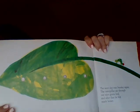Well, in this book, the problem was the caterpillar was eating the wrong kinds of food and he didn't feel well. He got a stomach ache, right? Because he was eating unhealthy food. His solution was when he ate through the green leaf because that's what he was supposed to do. That's how he solved his problem.